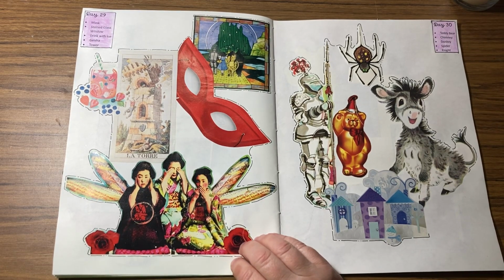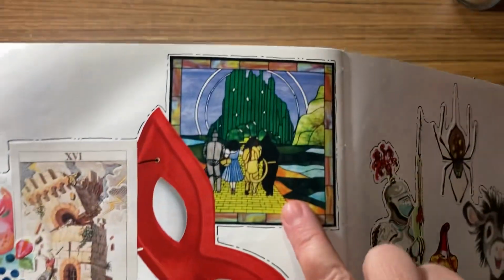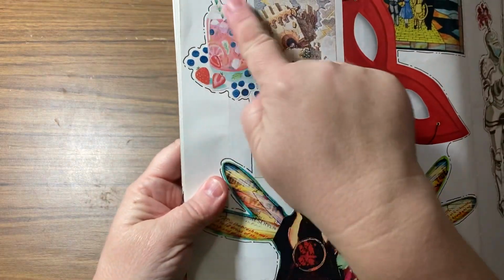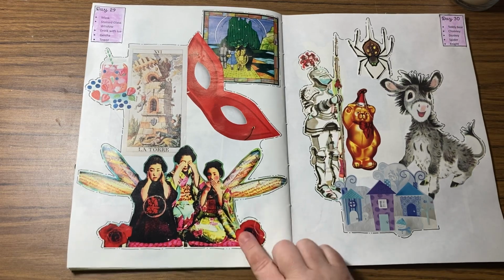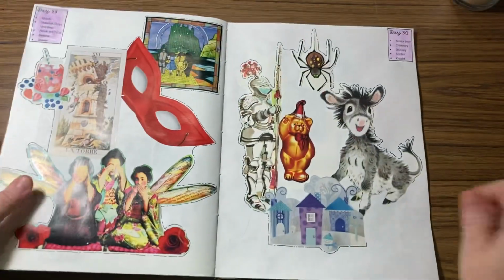Day 29: mask, stained glass window, drink with ice, geisha, and tower. So mask, of course. Stained glass window is this Wizard of Oz window, from a stained glass magazine I had. Drink with ice, love this, a little watercolor, really gentle, light and cute. Geisha, so look at these. These are from a Somerset Studio or whatever, somebody's artwork. Beautiful. And then tower is another tarot card.